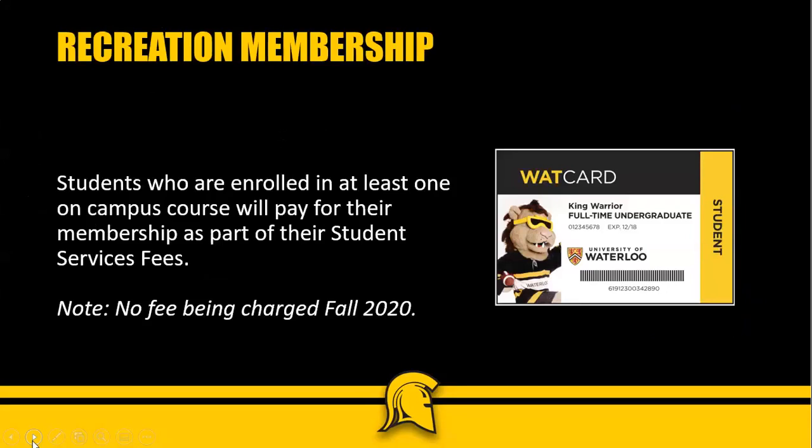Included in your membership is the ability to register for programs, to book out a facility, and to get rental equipment. What's not included in your membership is any kind of registration fee, so an intramural fee or a program fee. Also, ice rentals are not included, and a locker rental is not included either. We do have limited services though for this fall term.